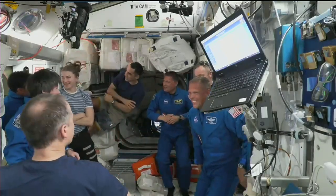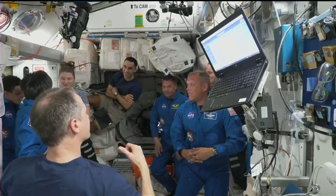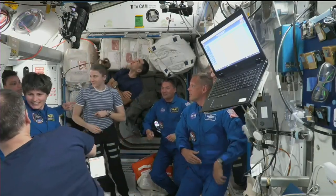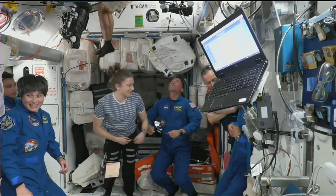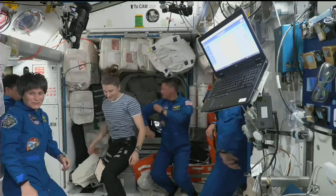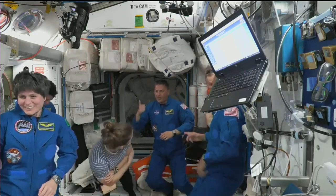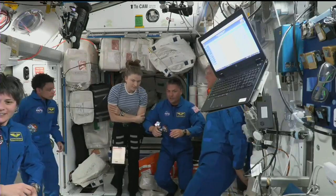You're currently looking at all eight crew members of Crew 3 and 4 together inside the Harmony module, welcoming the new crew aboard. Crew 3 and Crew 4 will do what's called a direct handover. For the next 5 days, there'll be two Dragons docked to the International Space Station. Crew 3 is currently set to undock in just about 5 days from now.